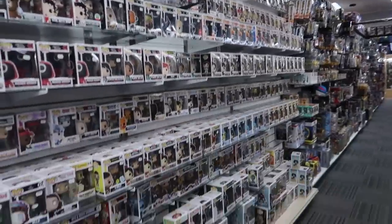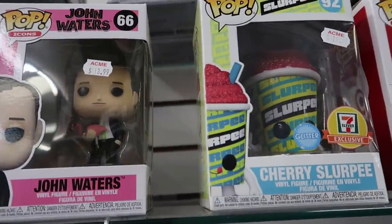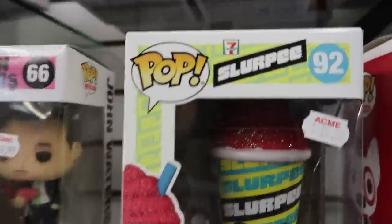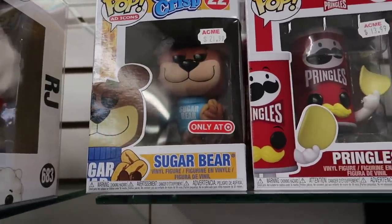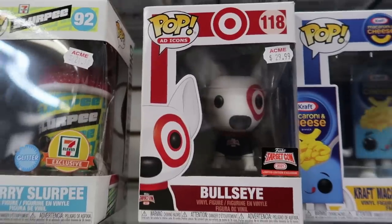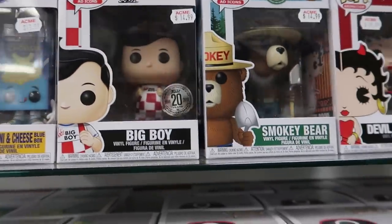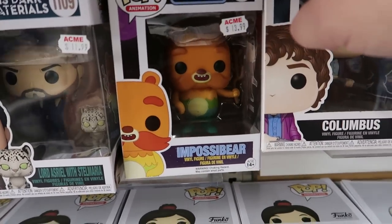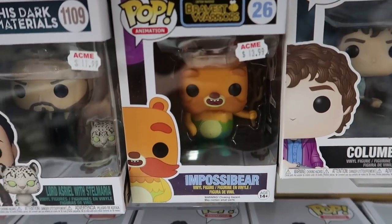Last aisle is devoted to Funkos because Funkos are great. I think these are just like a mishmash because here we have a 7-Eleven exclusive Slurpee. There's some Pringles and Sugar Bear. And we have Bullseye and the Target mascot and Big Boy, Smokey the Bear. I don't know who Impossibear is, but maybe he can be friends with Smokey the Bear.